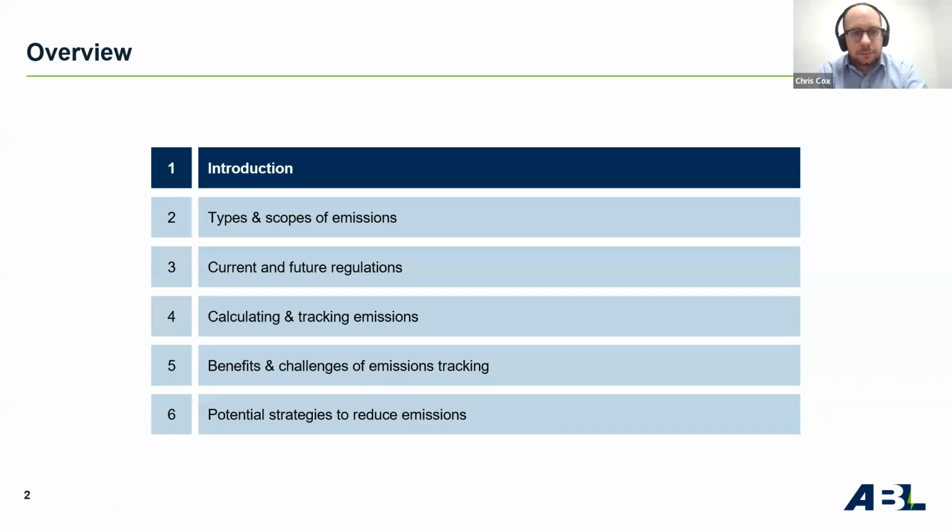So here's the running order of what I'm going to go through today. Start off with an introduction and then move on to the types of emissions we can expect, the current and future regulations which are starting to come into the shipping world. Then we'll move on to actually measuring, calculating and tracking your emissions, and then move on to the benefits and challenges of doing this emissions tracking exercise. And then finally, we'll look at some of the potential strategies to reduce emissions and the pros and cons of each of those.